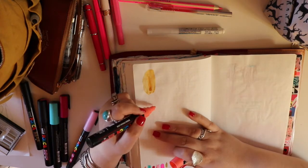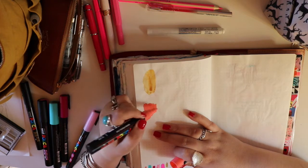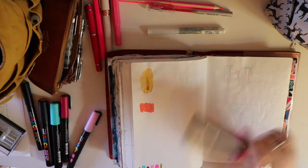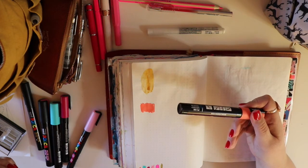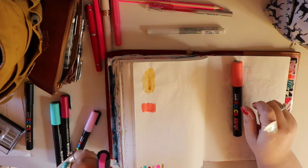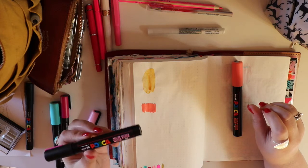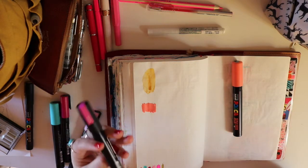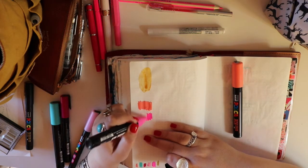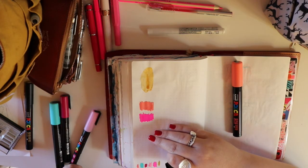This is the peachy shade, which is really lovely, like a soft cheek color almost. I really like it actually. I feel like it's a new color. It is called Coral Pink. So there's that one. I also bought a Fluoro Pink. But I feel like this is a new kind of fluoro because I've bought their fluoro pinks in the past and they haven't been fluoro. But this is fluoro. I was pleasantly surprised when I swatched this.